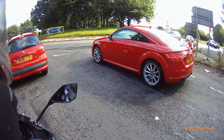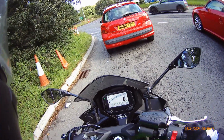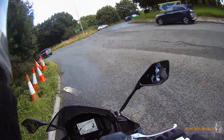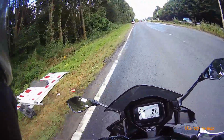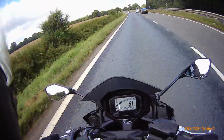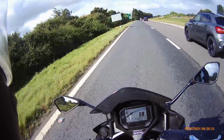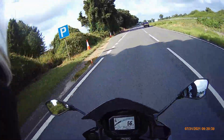And one of the things they're going to be looking for is decisiveness. No hesitation, but safety. Watching for the car pulling out. So I'd normally be going a little bit quicker than I am now, but I am waiting to find the junction that I'm looking for, which is here. I'm coming back down into a 40 anyway.